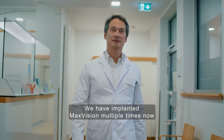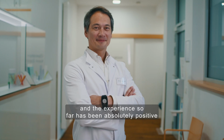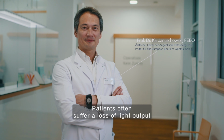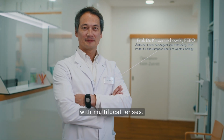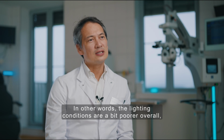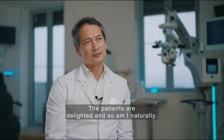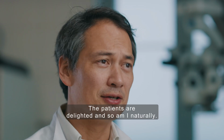We have implanted Max Vision multiple times now, and the experience so far has been absolutely positive across the board. Patients often suffer a loss of light output with multifocal lenses. In other words, the lighting conditions are a bit poorer overall, but this is definitely not the case with Max Vision. The patients are delighted, and so am I, naturally.